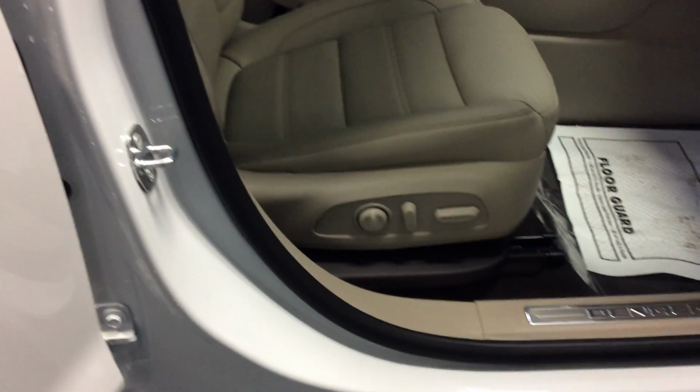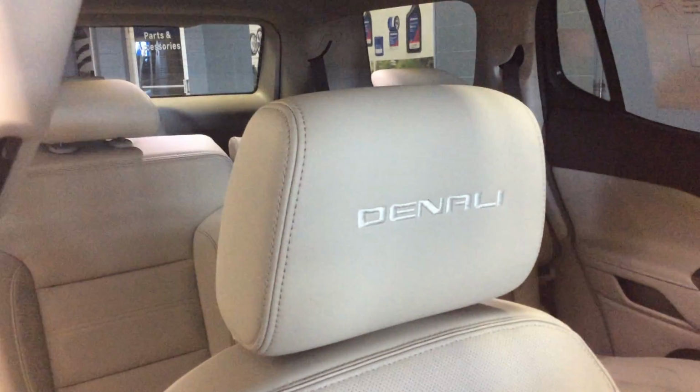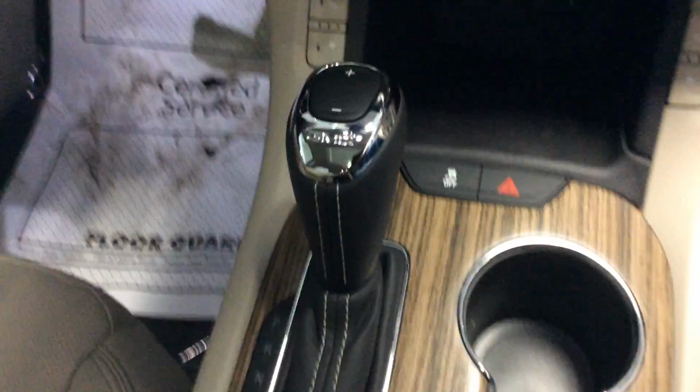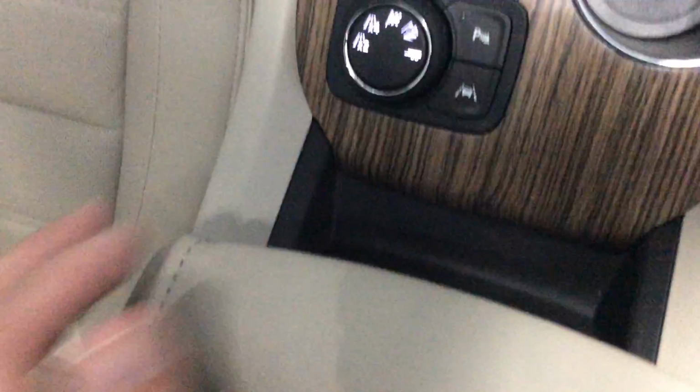The dual power passenger and driver seat gives you, of course, your lumbar, your recliner, and the 6-way power base. The cocoa shale is a great combination. You see the Denali in the headrests. Nice badging for that. See the accent trim and stitching on the doors, also in the dash. The wood grain, very good combination. Little storage area in the armrest for you. There's a little pocket ahead of it where you can put your cell phone, varying on where you'd like to keep it there. Of course, maybe one of these cup holders.